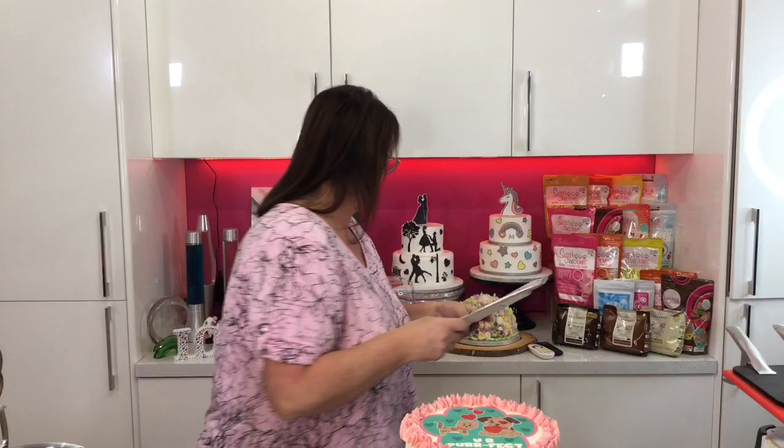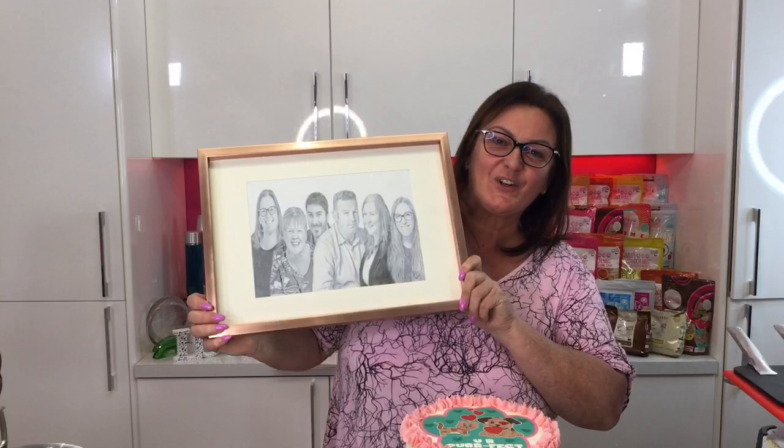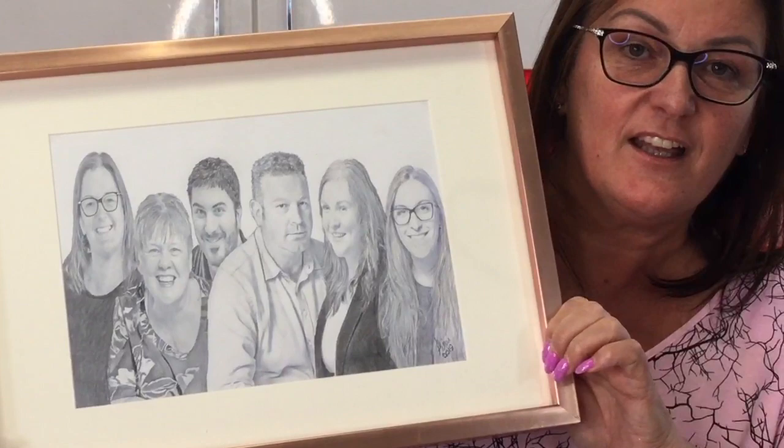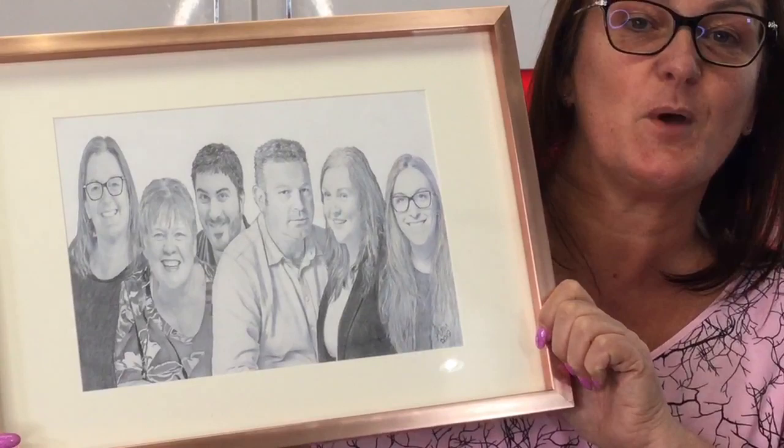Thank you. And then I just want to say a lovely thank you to this fabulous lady called Alison Posey Sedgwick. Look, she's done this for us. This was a collection of photographs that we had done for our office, and Alison has cut through them all, put them all together, and done this for us, for here in the Sugar and Crumbs kitchen. So I'm going to find some space and pop it on the wall.